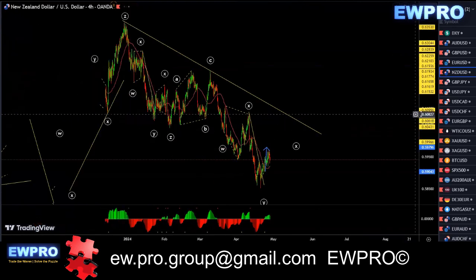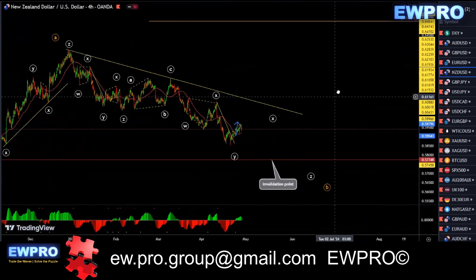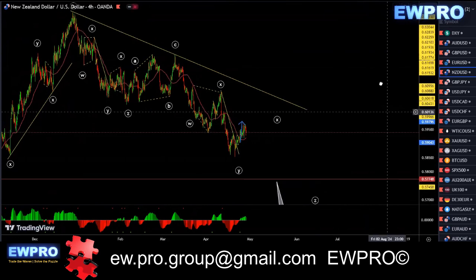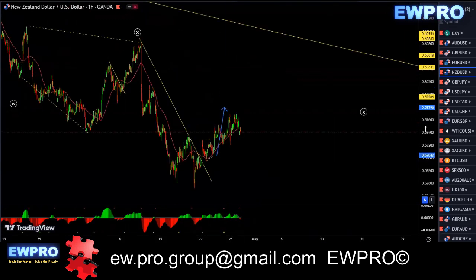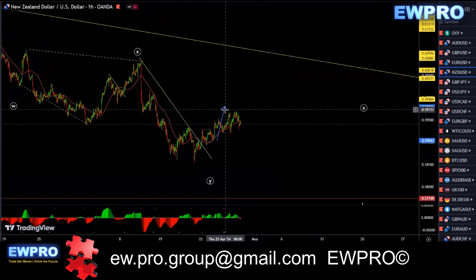As you'll see, may not be ready to go either. Like I mentioned last week, we may get a bear hidden in here. It doesn't look like we're going to get a bear hidden, but again, this is looking very corrective in here. You know, it's not impulsive at all.